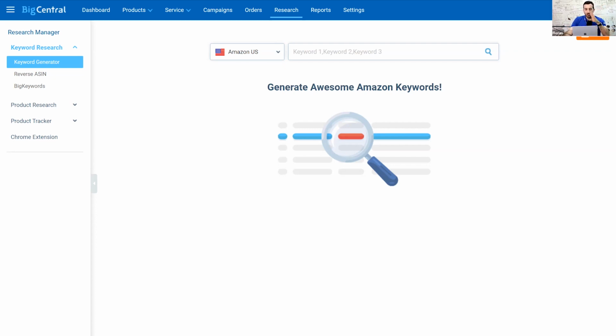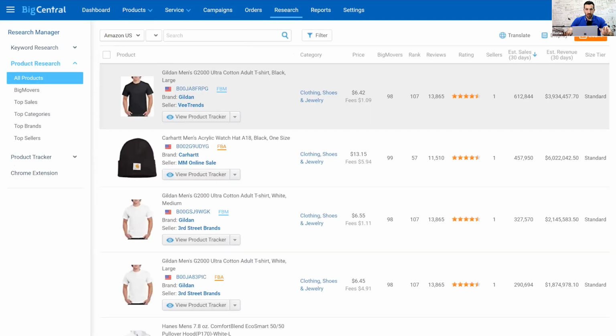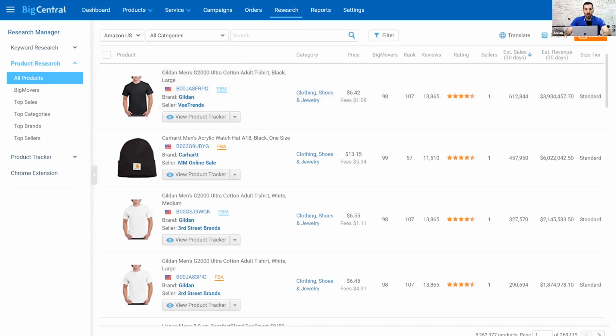And this is something you can check on our software. So let's check this together. Here we go to product research and all products. In this section, you can search any products in our database of millions of products that we already have. And you can make a decision to follow these products and track them in a product tracker that you see right here. Okay, so here you have all the products.